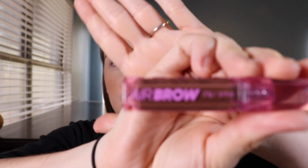So this is the new KOSAS Air Brow. I did pick this up, and then I also picked up the pencil one, so I might do a comparison video between the two. It's kind of funny, when I looked at this one, the brow gel has sort of mica, glittery particles in it almost. I don't think any other brow gel that I've got has that sort of mica shimmery thing happening. But I do like this.